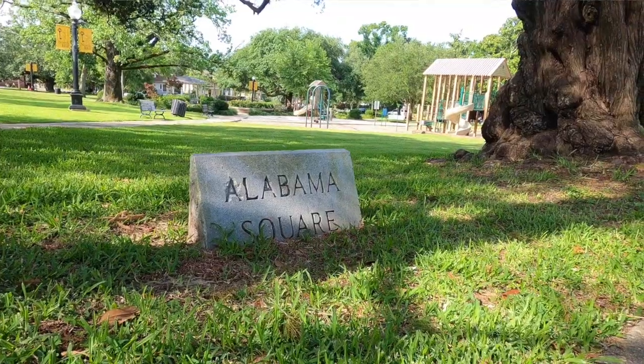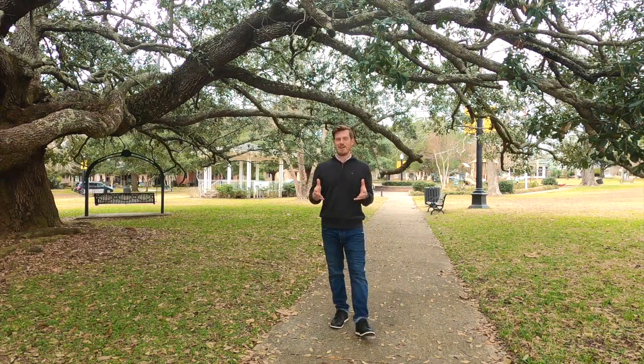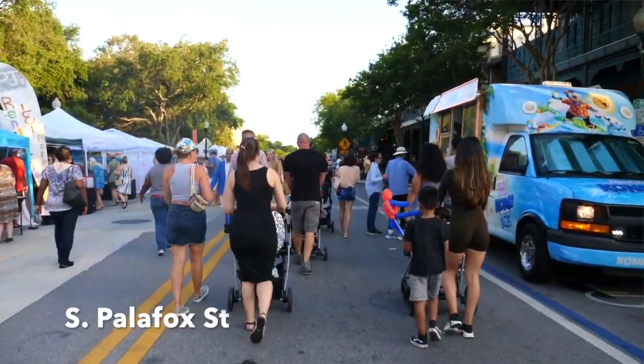Currently standing in Alabama Square, just one of several parks within this neighborhood. It's conveniently located near downtown Pensacola and Palafox Street. You have direct access to all the necessary amenities you may want. Welcome to North Hill.